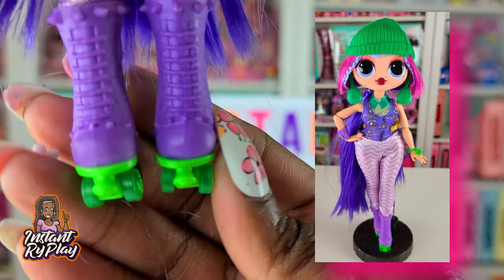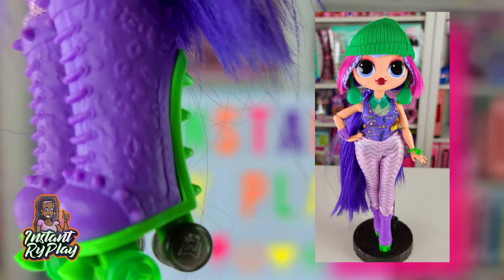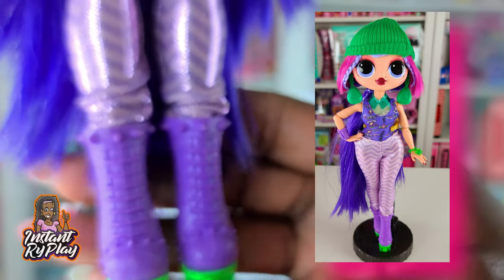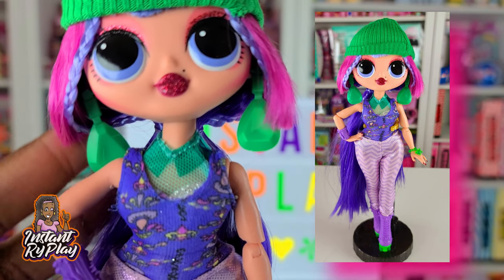And then also, guys, she's got on some roller skates, and I believe these skates are like Monster High skates, but I think they are so adorable and cute. And so guys, this is the look that I created for Shadow.